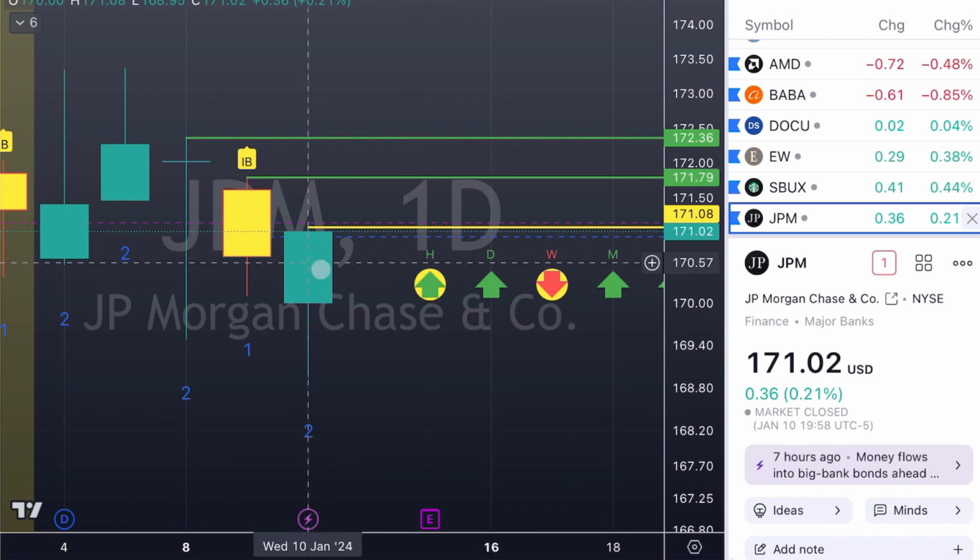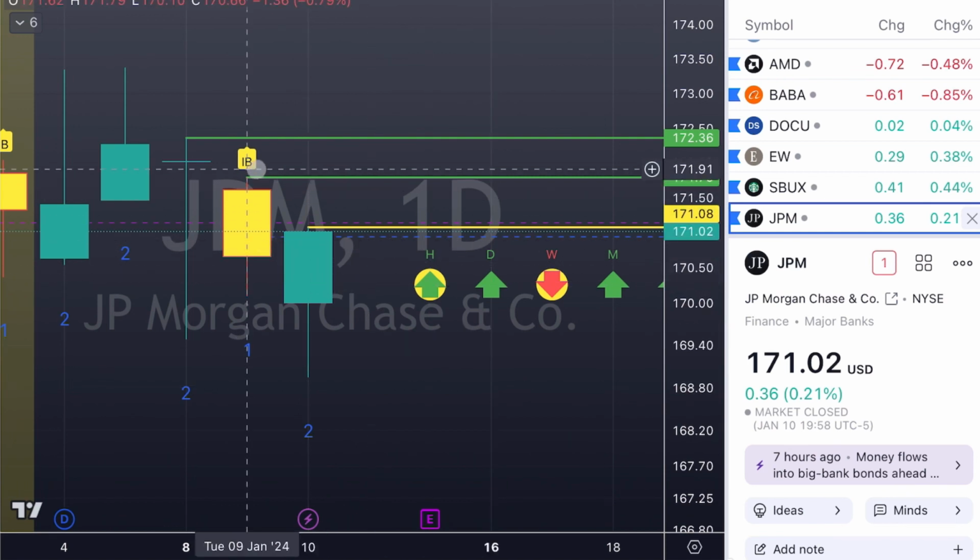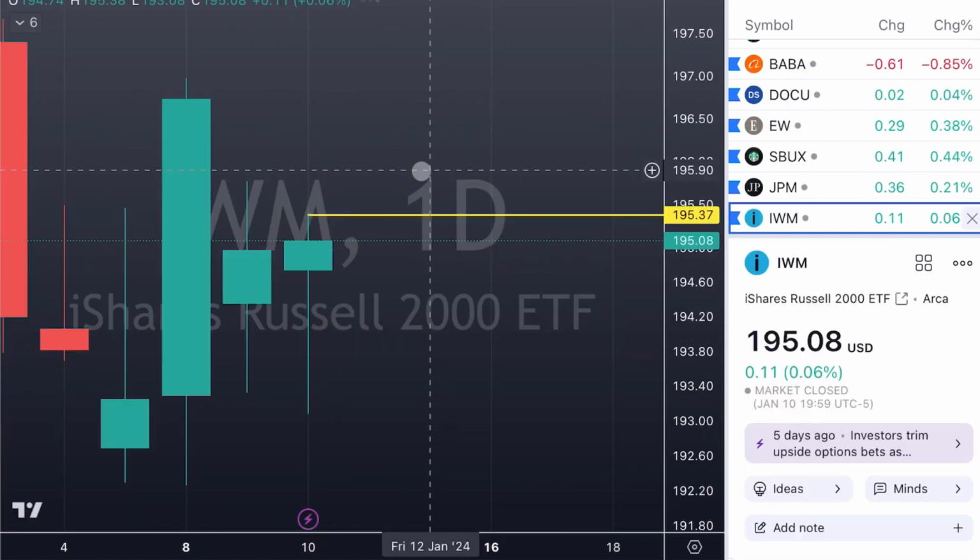JP Morgan, 2 down green. This is a 1-2-2 rev strat. So we're going to look for it to hit this second target, but we do have this first target that we would like to achieve first and foremost.